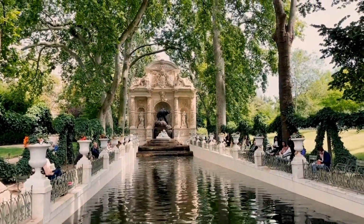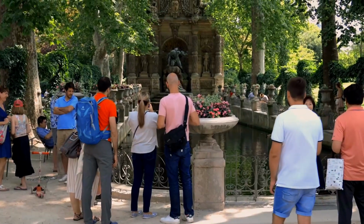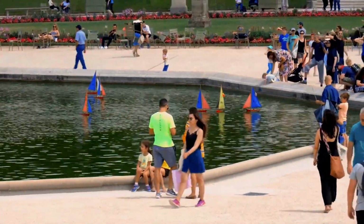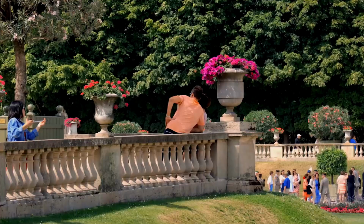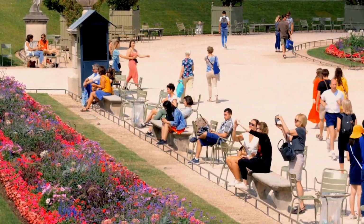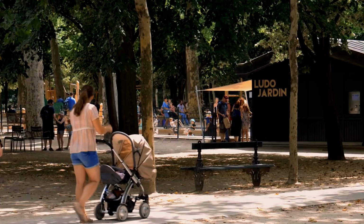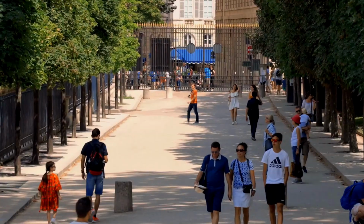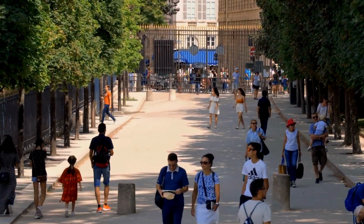There's always something fun at the park, like art shows, concerts, and even pony rides for kids. And if you just want to chill, you can picnic on the grass, check out the flowers, or sit on a bench and people watch. Parc du Luxembourg is more than just a park. It's a mini vacation right in the middle of Paris. It's no wonder why both locals and tourists love spending time here.